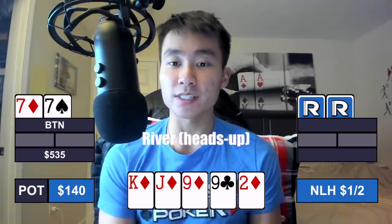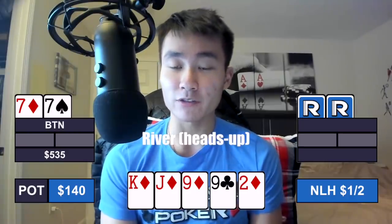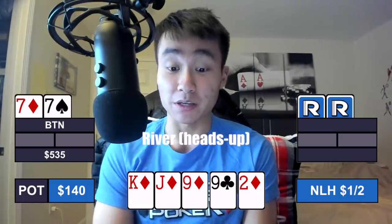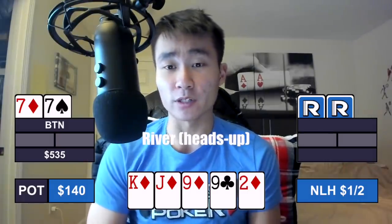Here I improved to a 7 high flush. Realistically, do I think I have enough showdown value to just check and win this hand? Or do I have to jam and get him off this pot? Realistically, I don't think he's going to be folding a lot of his holdings, especially a flush. I think even a 10 high flush, which is basically the third nuts right now, I don't think he can be folding with his stack size.